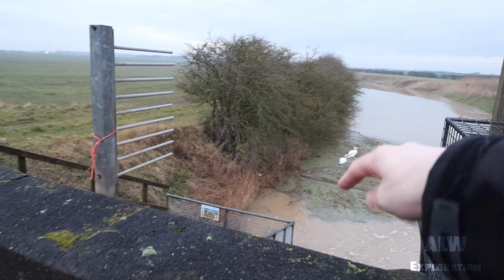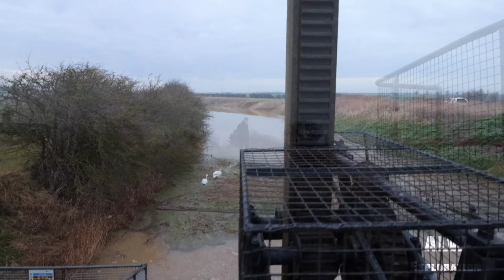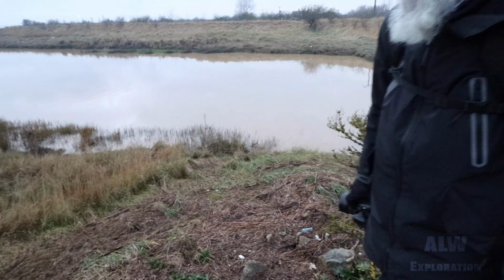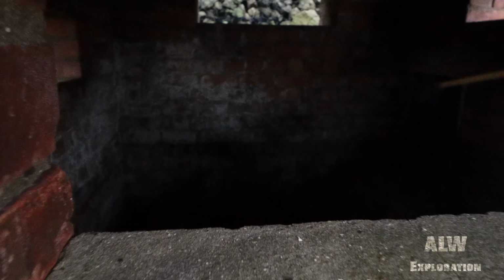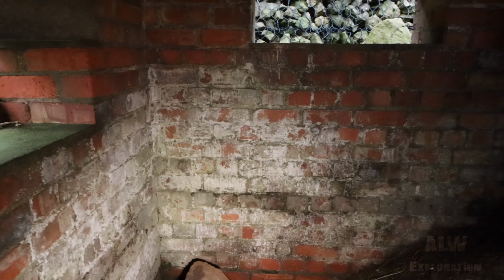I was gonna go down there, but I don't want to scare the swans, so I'll leave that for a bit. Is that a pillbox? Yeah, it's got the opening underneath. Oh, nice. This home guard position was likely built from locally available materials in or just after May 1940.